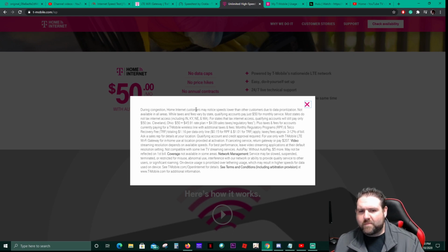Now, it doesn't say the deprioritization like they do for the mobile, so I don't think it works exactly the same way. I think it would just be that if I have multiple neighbors that are using it, it's going to give them the faster speeds at the time they're using it compared to me. That's at least what I'm getting from it, and that might be where I'm getting some of these slower speeds during the day now that I've used a lot of data.